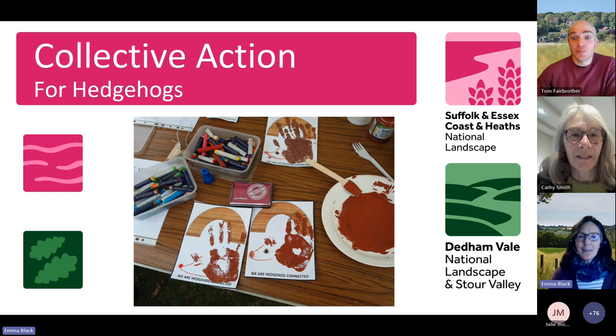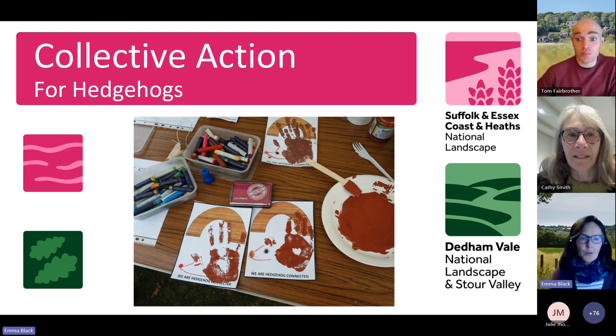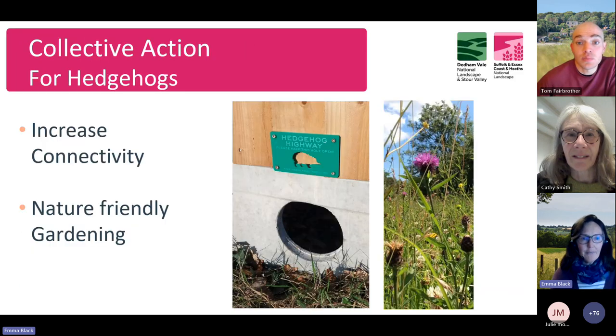Okay, thanks, Cathy. That was a really excellent talk and very, very informative. It's great to know a bit more about the biology of hedgehogs and what they need to survive and what we can do as individuals to help hedgehogs. My talk is very much going to be about collective action and what we can do together to help hedgehogs. As Cathy's mentioned, hedgehogs travel up to 2 kilometres a night, and that's for their food and also to find a mate. So increasing connectivity and also that nature-friendly garden are key to their survival.